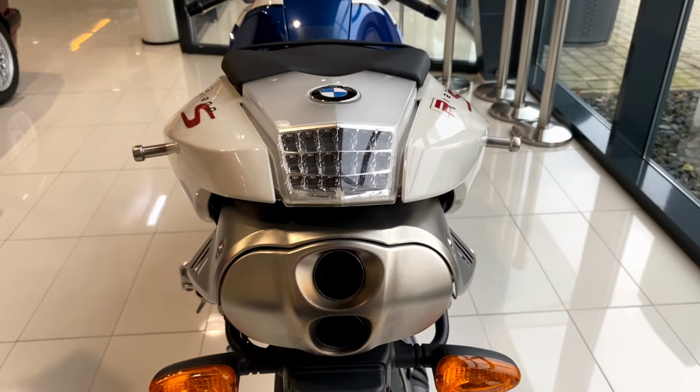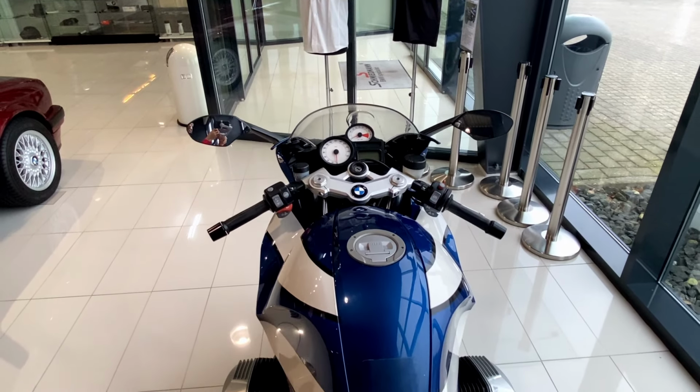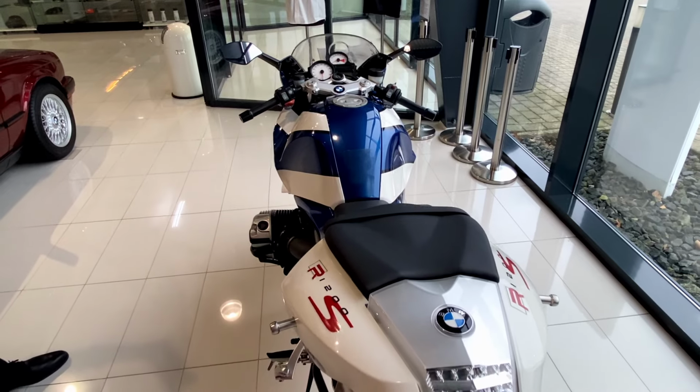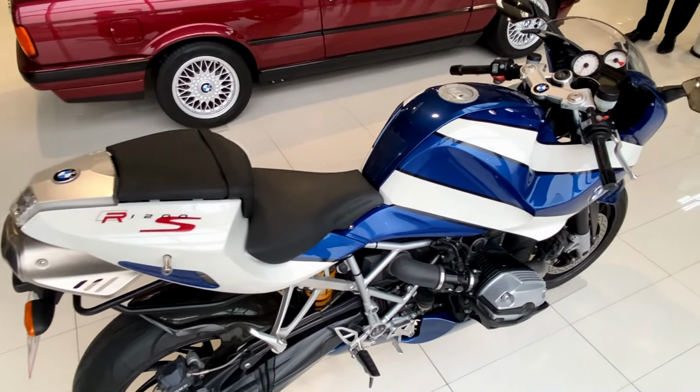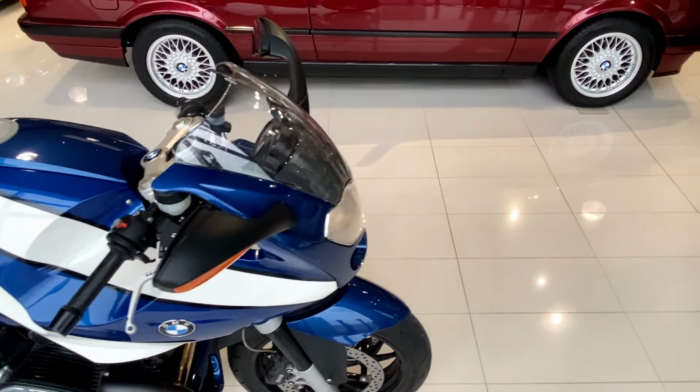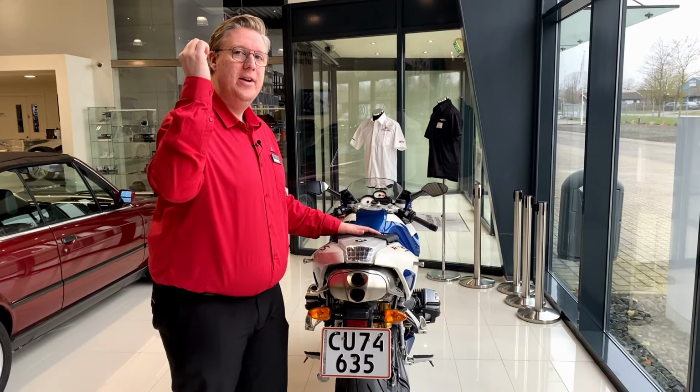This bike is kept in the traditional, really cool BMW coloring scheme with its blue, black, white, and red details, giving this a real nice, finished, genuine BMW look. Sound on, let's hear it.